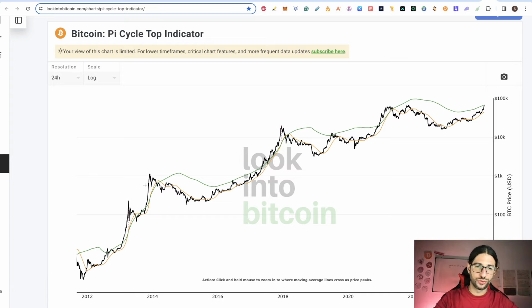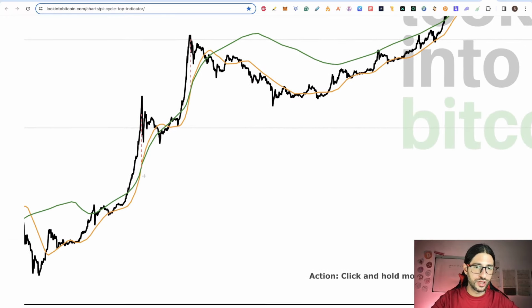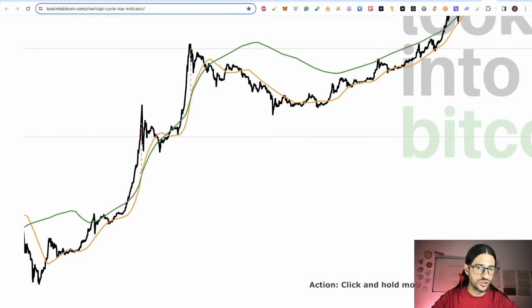So let's go into each of the scenarios of this bull run and see how this interacted. You can see here that in the bull run of 2013, it caught this top perfectly. So when the orange one crosses above the green one, that is when this indicator is calling for the top of the cycle. But it's important to notice that in this bull run, we have a double all-time high, and you can see how this indicator, after the bearish cross, crossed again here bullish and also called almost exactly the last peak. So this was one of the first important bull runs on Bitcoin.